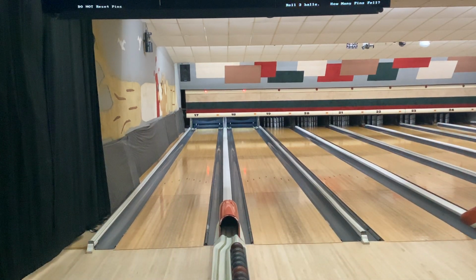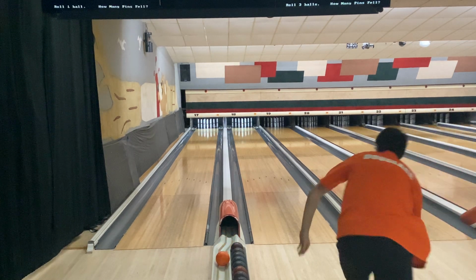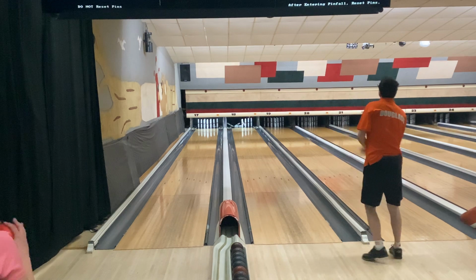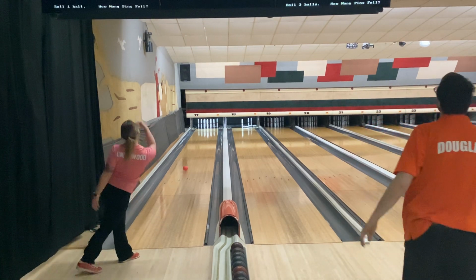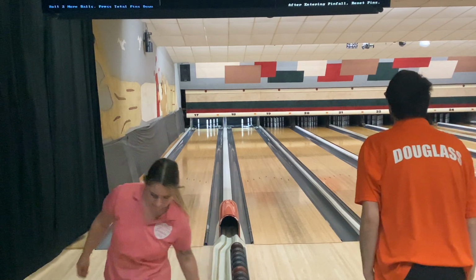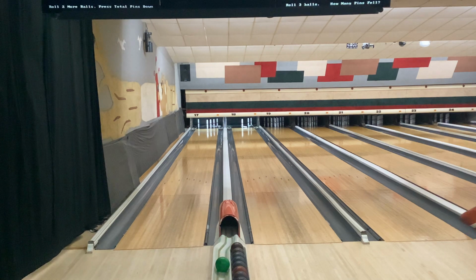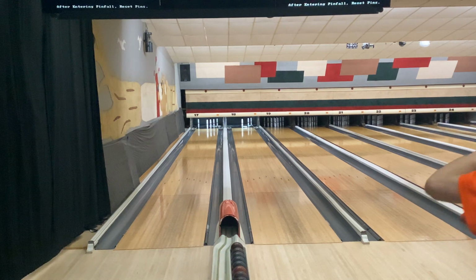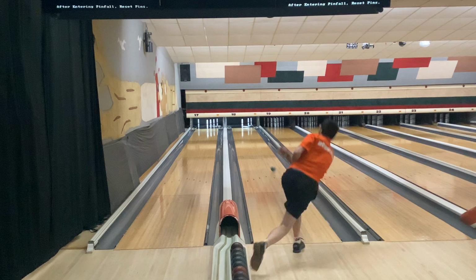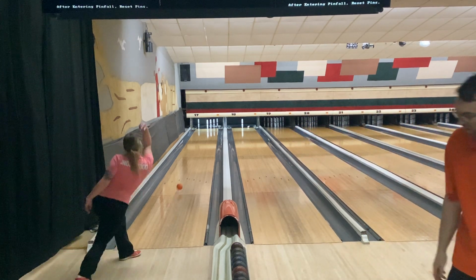He needs to get to 128 to tie the string. Okay, this is the head pin. Almost left the 4 horsemen, but the 3 pin fell, so it's a helpful wood. He missed the head pin.